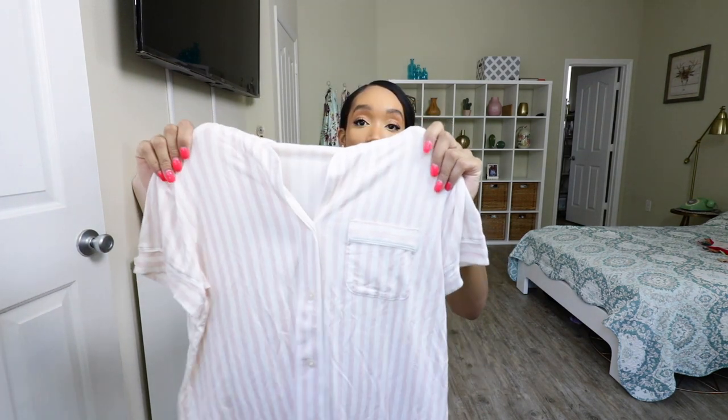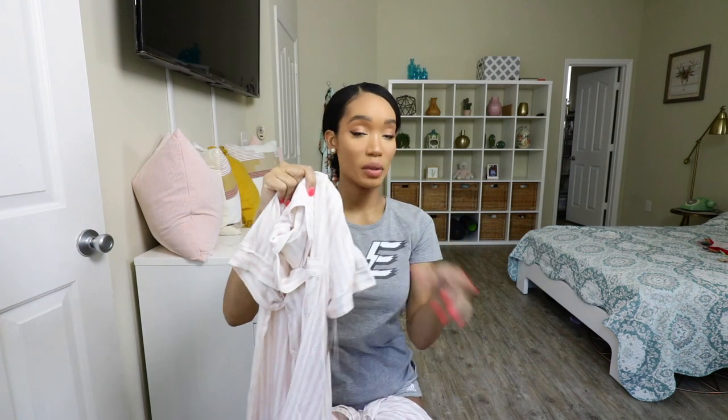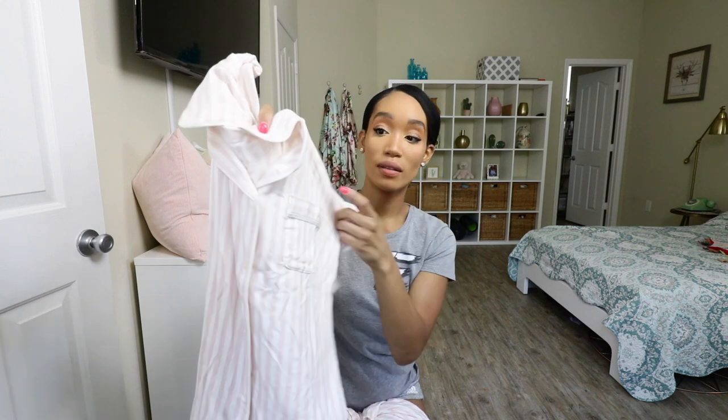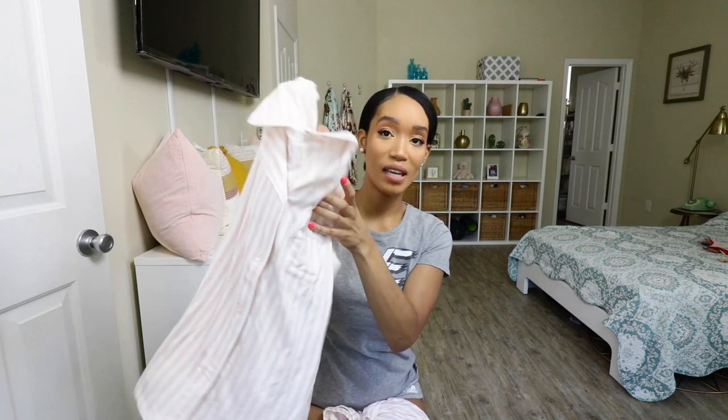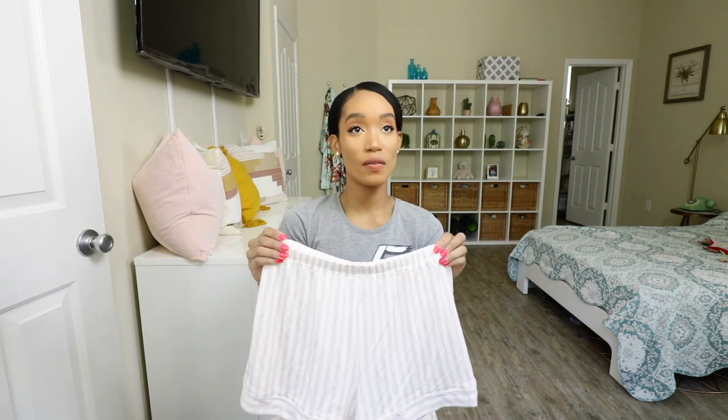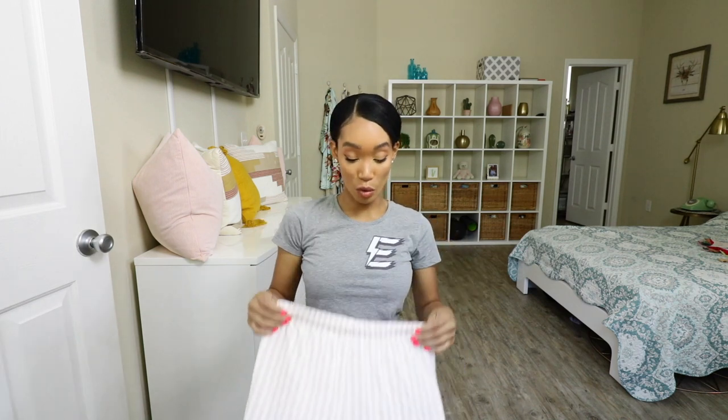And I got this one. It's a softer material. It's very, very soft, actually. The first one is more like a linen one. And this one's just a very soft, light pink and beige color. It also comes with the shorts. And I think I was watching, was it Paige Daniels' video? I think it was Paige Daniels' morning routine I was watching the other day, and she had these on. Love me some Target, and I love pajamas.